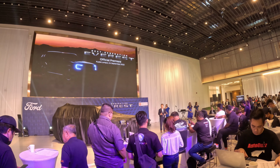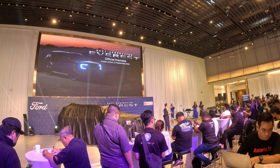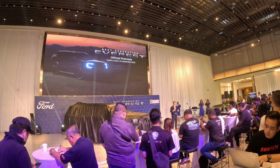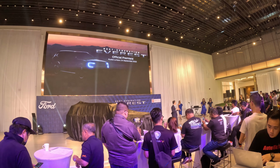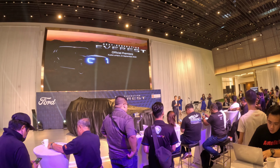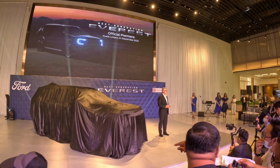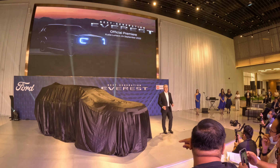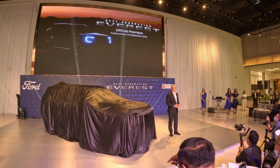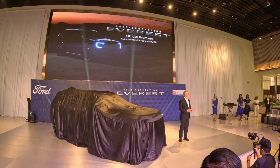Cherish and celebrate our customers as family, and they are part of our Ford inner circle, which is why we are creating a unique experiential platform that we call as Ford Everest Milestones Adventures. Now, as some of you may remember, it was only 2 months ago that the next generation Ranger had its momentous launch here in Malaysia. Today, we are proud to bring another Ford vehicle that will meet the needs of the valued Malaysian customers.